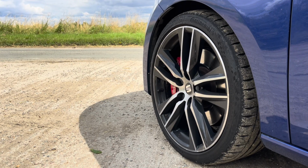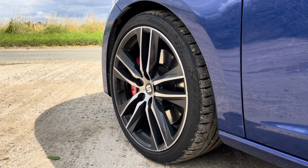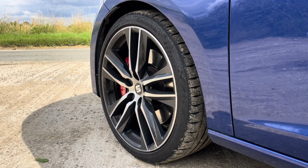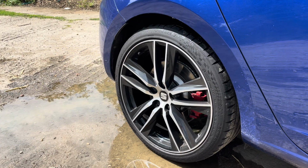I've got Continental Sport Contact 7s now all round. Really good tyre. I'd actually say they're almost as good as the Michelin Pilot Sport 5s that I've got on my RS. Probably up there close to the 4S as well. Maybe not quite as good as the 4S, but as an all-round tyre, really impressed. So I've got these tyres all around the car now.